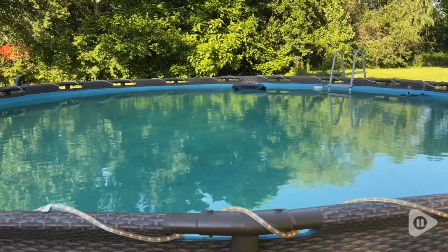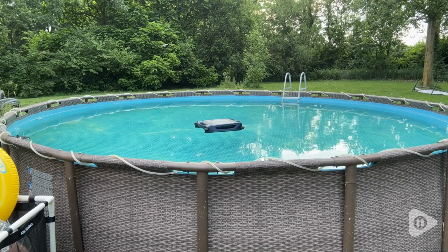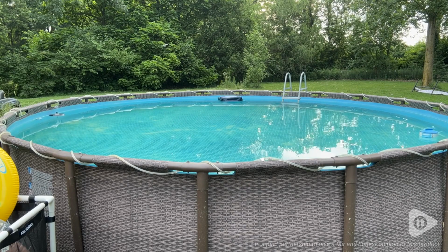So if you're ready to stop wasting time cleaning the debris out of your pool and spend more time relaxing and playing, then I highly recommend this solar pool skimmer from HoloJack.